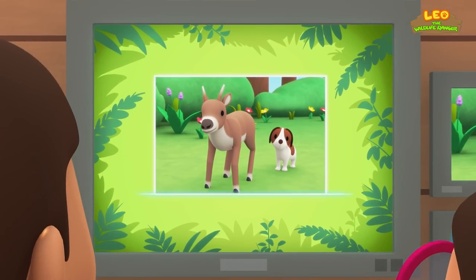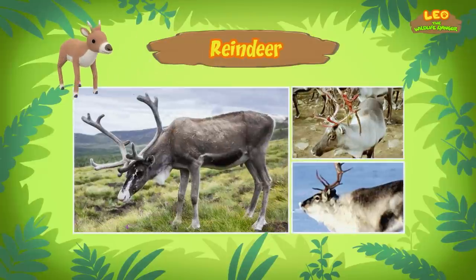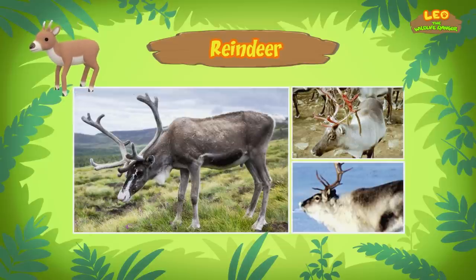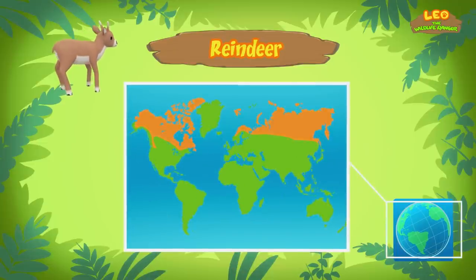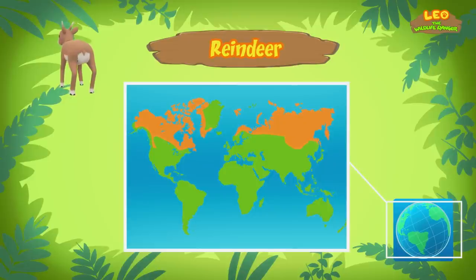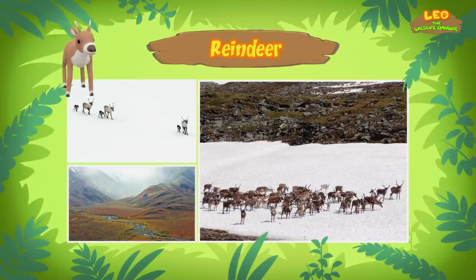Hi, Leo. The animal you found is a young reindeer. And because it's young, it's a reindeer calf. A reindeer? Aren't reindeer the animals that pull Santa Claus's sleigh? Yes, the very same. Reindeer are found in Northern Europe, North America, Greenland, and Asia. They live in the mountains, woodlands, or the tundra. The tundra? The tundra is a large and mostly flat land. It's a very cold place that is often covered in snow. Almost no trees grow in the tundra.